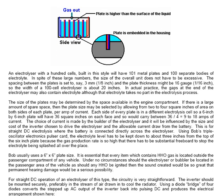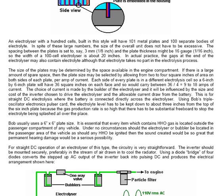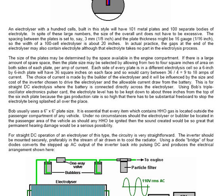In actual practice, the gaps at the end of the electrolyzer may also contain an electrolyte, although the electrolyte takes no part in the electrolysis process. The size of the plates may be determined by the space available in the engine department. If there's a large amount of spare space, then the plate size may be selected by allowing from 2 to 4 square inches of area on both sides of each plate per amp of current.